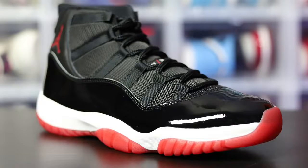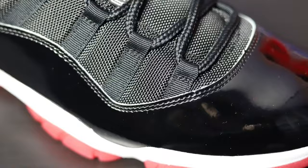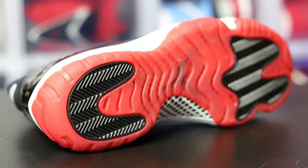Having these shoes back in the day, still having an OG pair now, knowing that the sole is not going to yellow makes me oh so happy. 10, 15, 20 years from now, the shoe is still gonna be red on the bottom. It's not gonna be yellow, discolored, all that other stuff. So for me, when I think about rocking it, it's dark, it's black. You could get it dirty and just clean it up real quick. Everything about this shoe is just perfect to me.